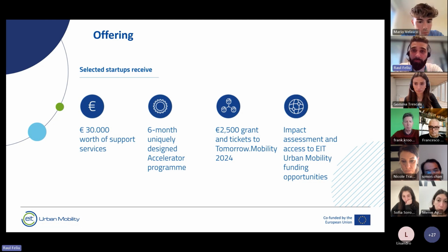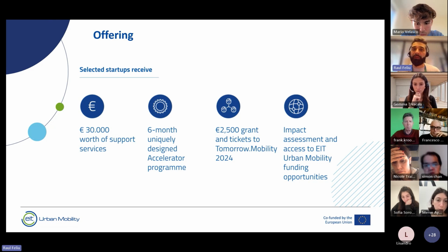We provide 2.5K as a grant intended to cover travel expenses, because for each one of the accelerator programs, we have on-site events and we are expecting the selected startups to attend those events to the amount they can. Of course, we know that there are also other duties for the selected startups, but this financial aid is to lower the burden to attend these events organized within the program. And also we offer tickets to Tomorrow Mobility.